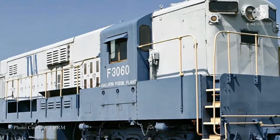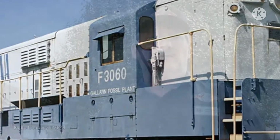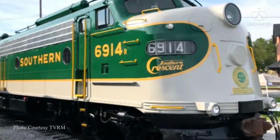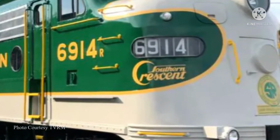And they're in the process of putting a few parts back onto it where they had to dismantle it to move it from Gallatin, Tennessee. And it will be on exhibit. It won't be repainted and restored, but it'll be on exhibit for people to see. And we'll have other equipment out. I believe they're going to bring Southern Railroad number 6914, the E unit from the Southern Crescent fame. They're going to bring that out for people to take pictures of, and I think it's going to be involved in our night photo session on the evening of the 22nd, I believe that is.